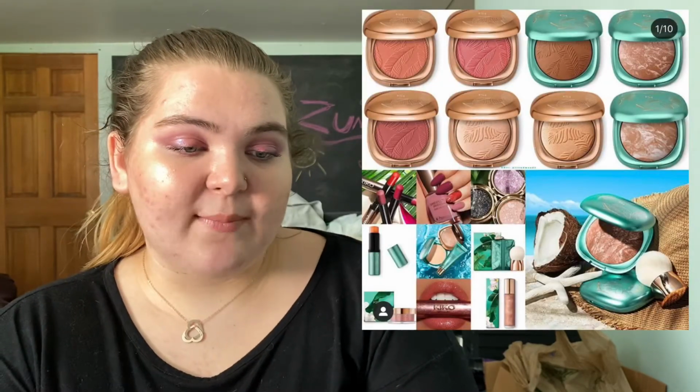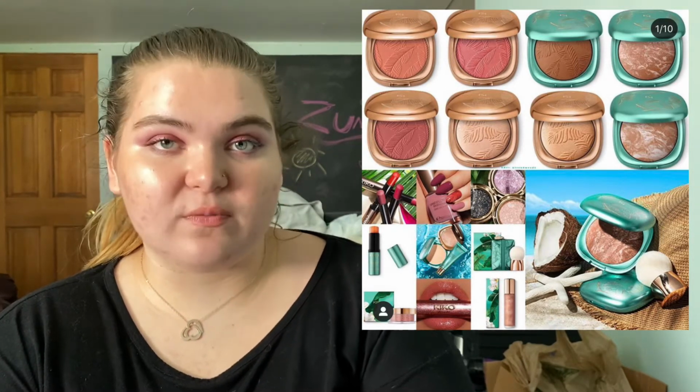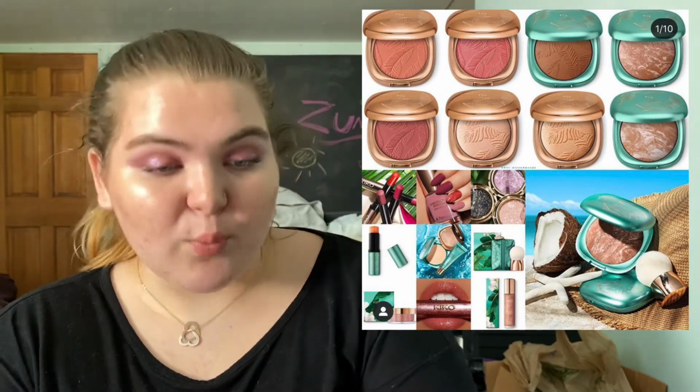The next thing that caught my attention was the Kiko Milano Unexpected Paradise Summer Collection. The one thing that caught my attention from this collection was the bronzer. The packaging is beautiful, but then once I looked at it a little bit closer, I realized they only had 3 shades, which is, again, gross, so I won't be purchasing it, but it did catch my attention. And the bronzers are baked bronzers, which I actually do kind of enjoy because they let you build it up and they aren't super intense.